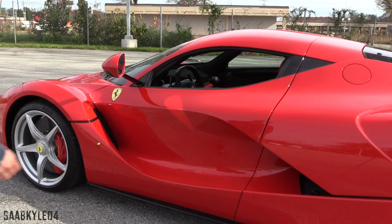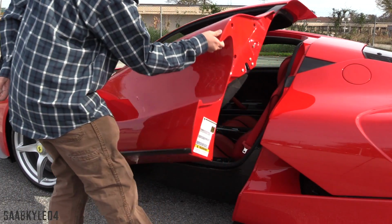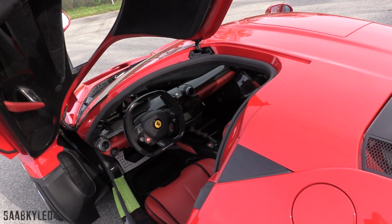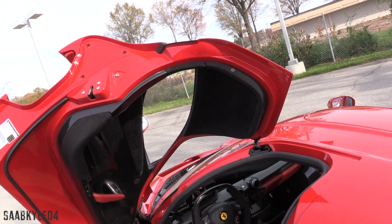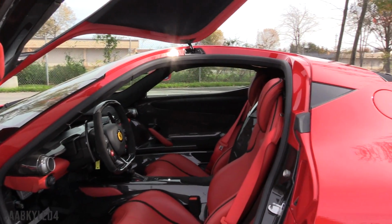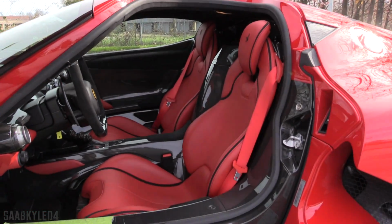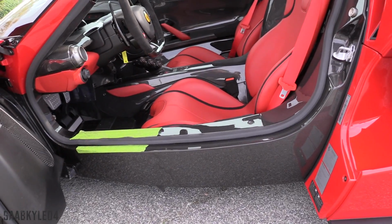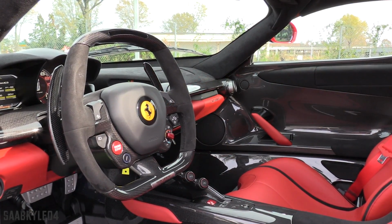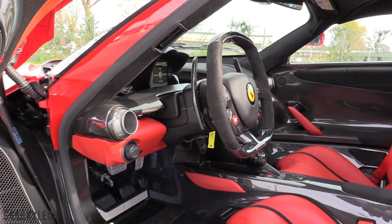Sure. The lightweight doors open up and out effortlessly with hinges mounted to the A-pillars and roof line. Like the Enzo, the doors incorporate a portion of the roof, making it easier to climb in and out, especially if you're wearing a helmet. Compared to some supercars, the LaFerrari side sills aren't that wide, making step-over height a breeze as much of the sill's girth is built into the doors, which, as we discussed earlier, helped reduce frontal area for improved aerodynamics.